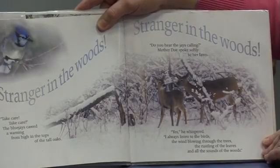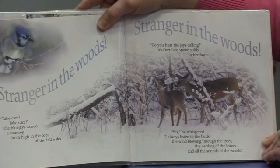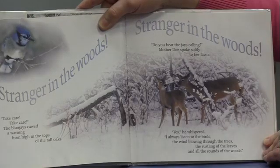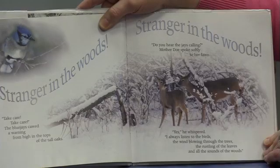Yes. Oh, I'm sorry. Do you hear the jays calling? Mother Doe spoke softly to her fawn. Yes, she whispered. I always listen to the birds, the wind blowing through the trees, the rustling of the leaves, and all the sounds of the woods.